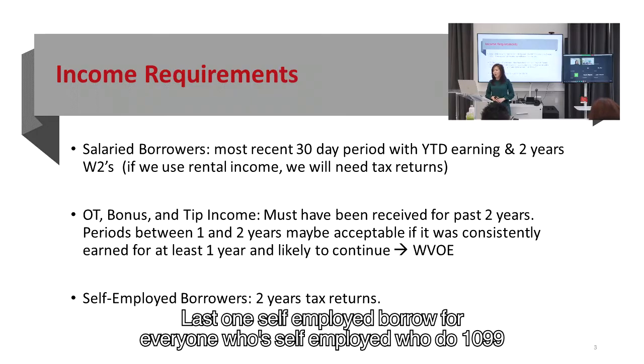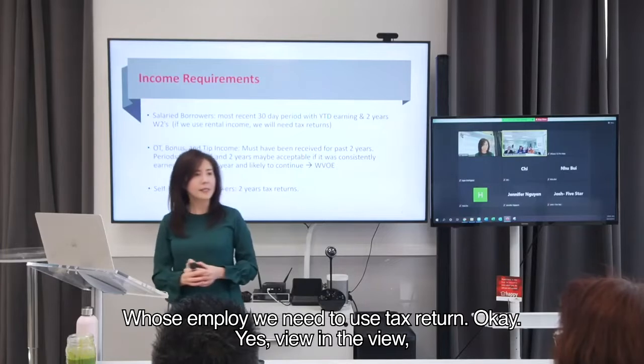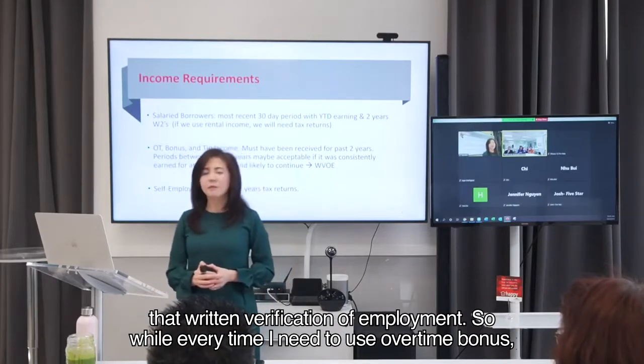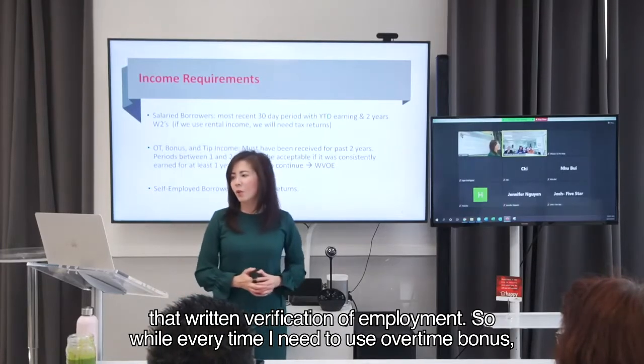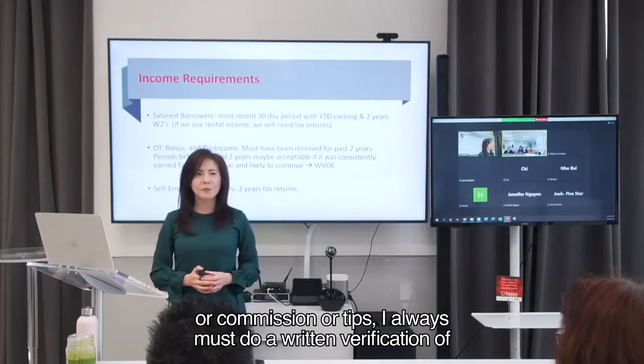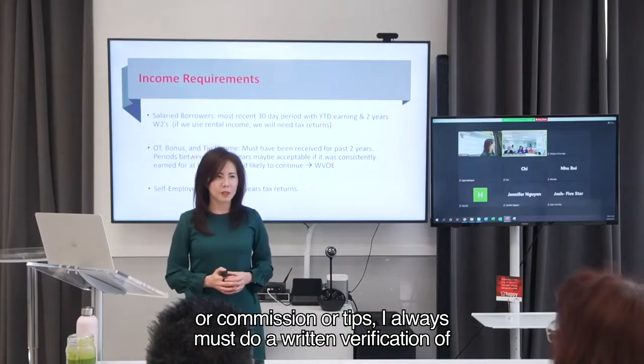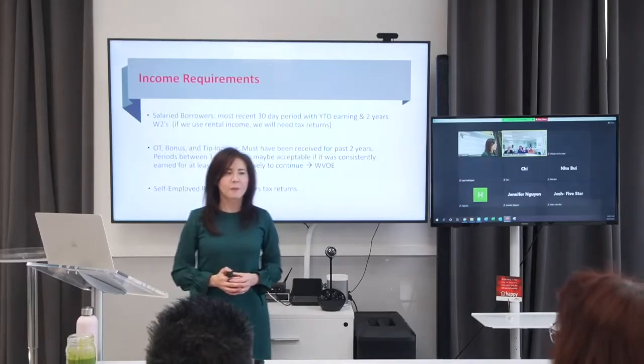Last one, self-employed borrower. For everyone who is self-employed, who does 1099, we need a 2-year tax return. Okay. Yes? The W-2 and the VOE. That written verification of employment. So every time I need to use overtime, bonus, commission, or tips, I always must do a written verification of employment. So HR has to send you?